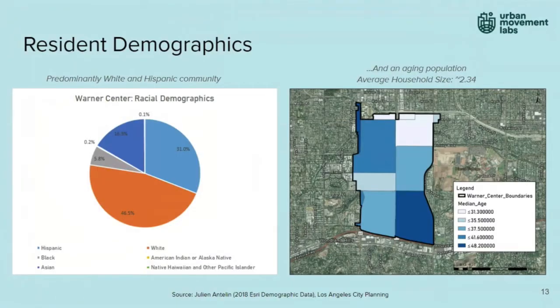There are 17,000 people who live in Warner Center, and it's pretty mixed demographically speaking. The average household size is 2.34, which means that some people are living alone, some people are living as couples, roommates, with caretakers, and that there are some small families. There's also an aging population, particularly in the areas around the Kaiser Permanente healthcare campus, which you can see in this dark blue color in the southeast corner.